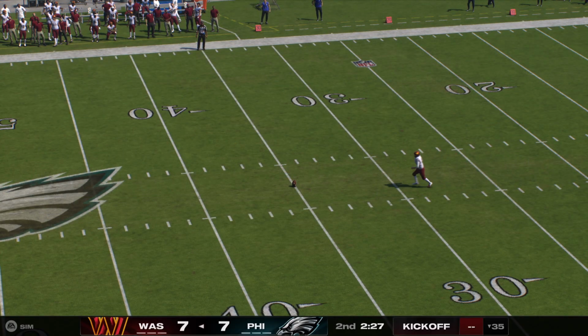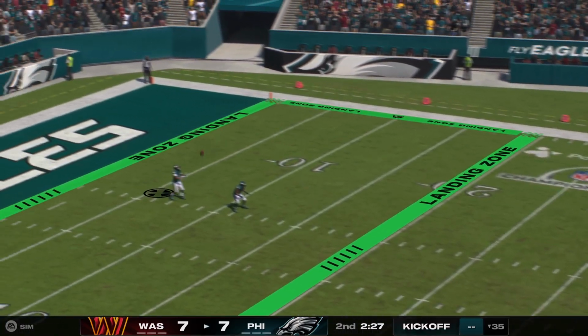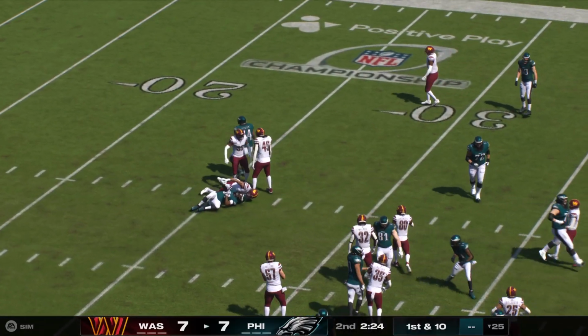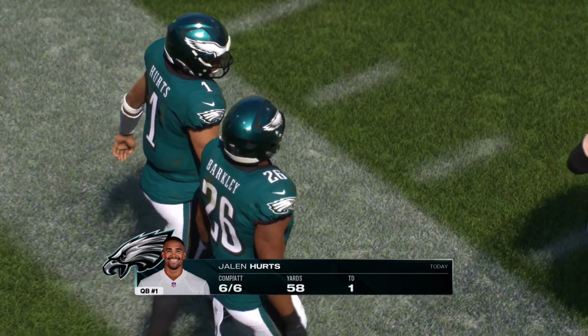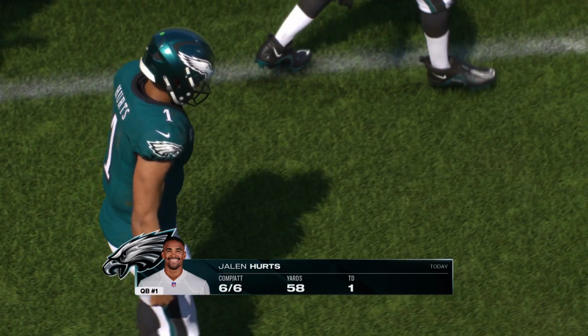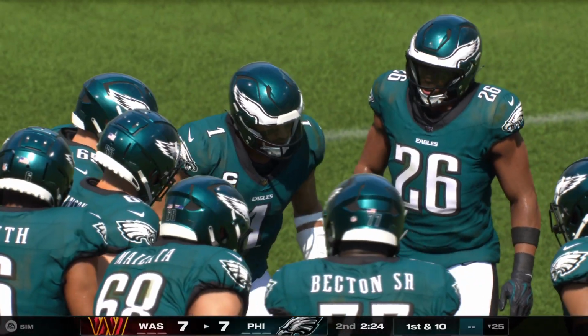Each team's had it. Each team has scored. 7-7 here as the kick's away. And he'll go down as this drive will start at the 25-yard line. Jalen Hurts in this offense trotting back out. Last series, the ball never hit the ground. 6 of 6, touchdown pass, so whatever he did then, do it again, right?